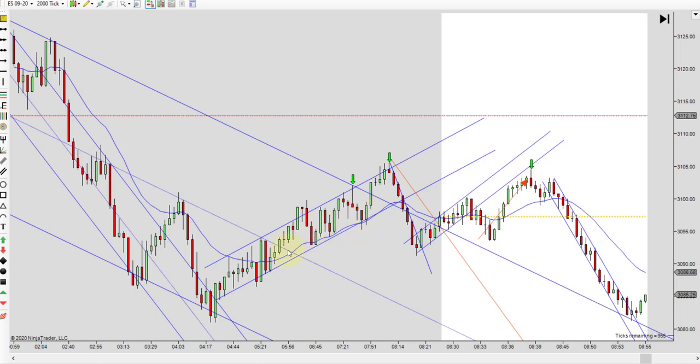But I never really saw a really good setup on mine. You got a first entry here. It's not really back to the trend line. You get a second entry here. It's a real bearish bar. You get another two-legged correction here. Again, no signal bar, and you just don't really get a good setup. And really, by now, you're almost thinking short again.